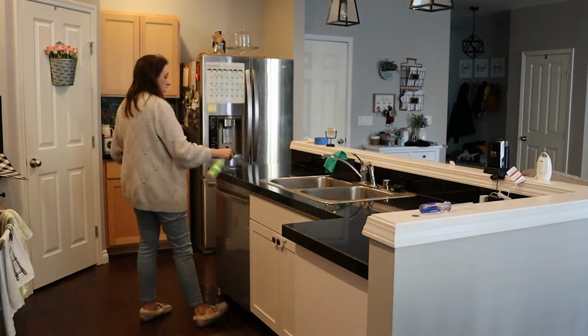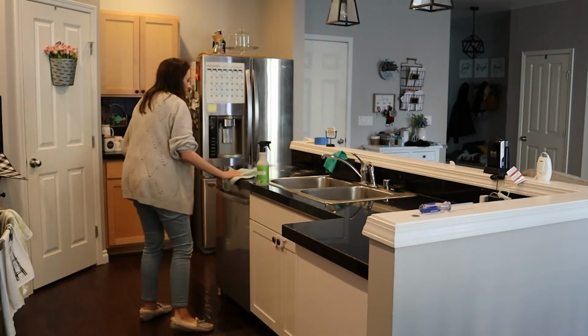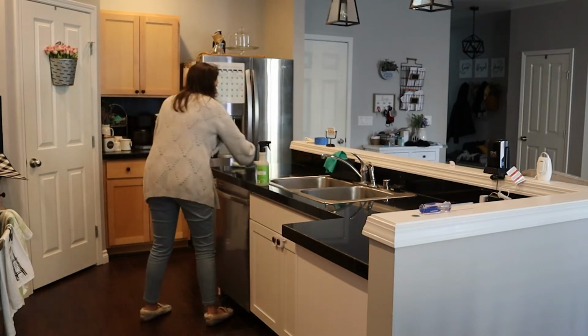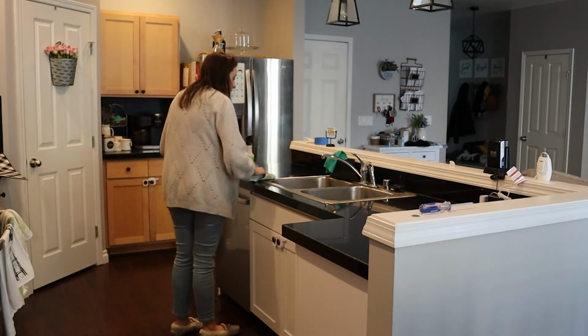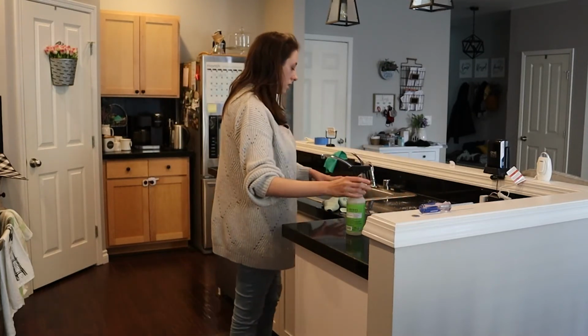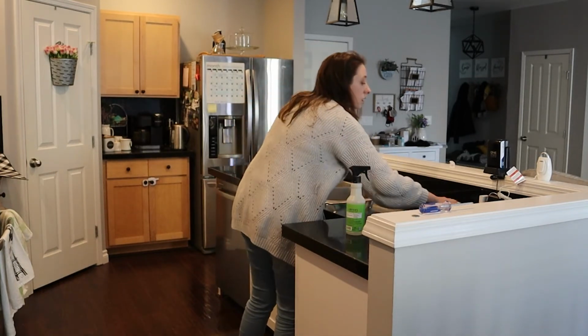So I really wanted to make sure that I got a good clean of the counters while I still didn't have a lot of stuff on it. This was the first time we were putting anything back after painting the cabinets. So I wanted to make sure that before we started putting dirty dishes down and any decor down, it all was as clean as possible.